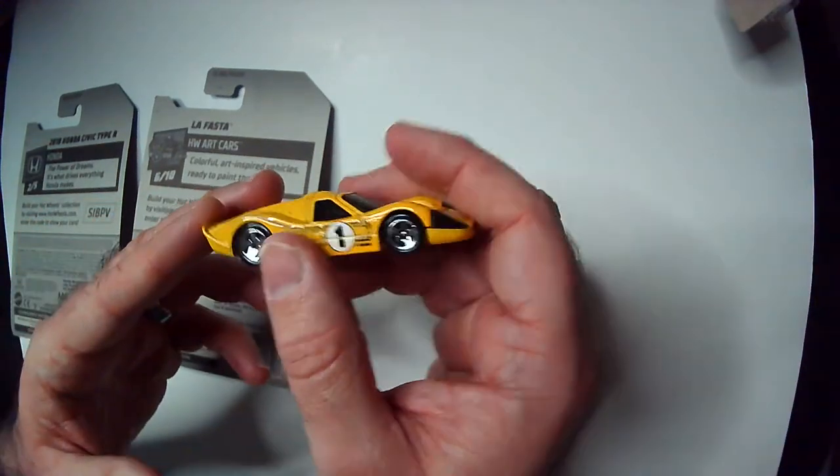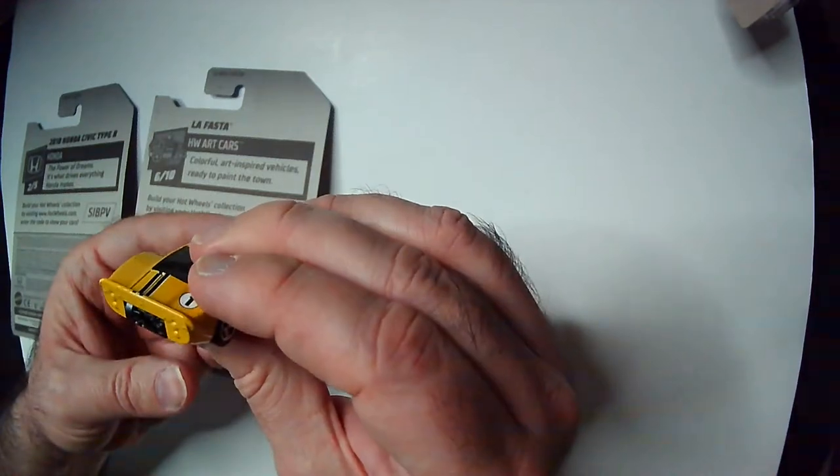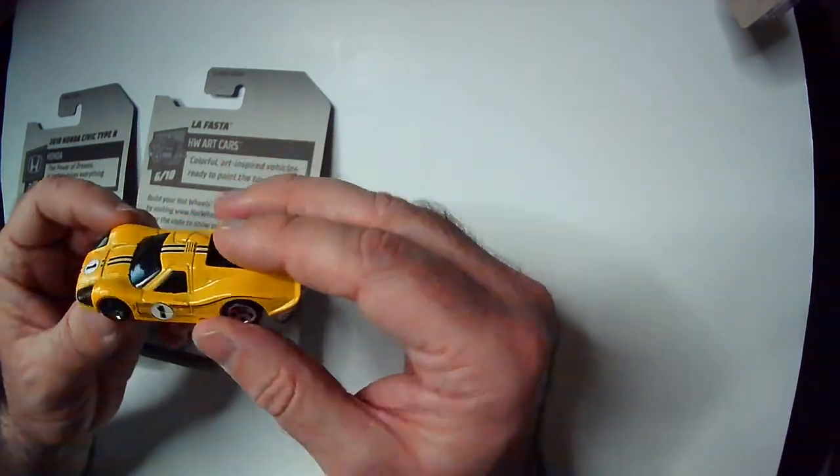So this is a 2021 car. See about how far this? Okay. So pretty cool looking. I mean, the Ford GT is what it is.